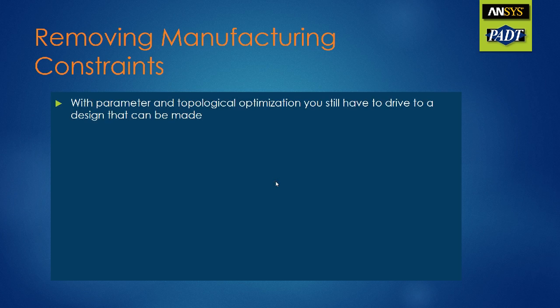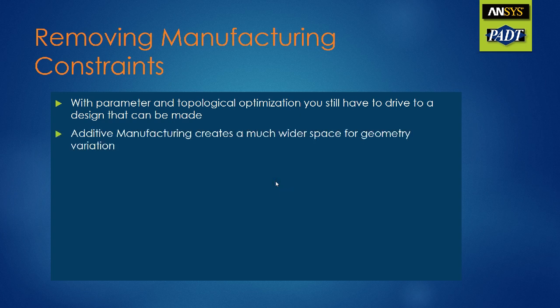So when we use freeform fabrication, we go ahead and take away these constraints we've had to deal with. Even though you're using optimization, you still have to worry about the fact that there are some constraints in the process. But additive manufacturing creates a much wider space for geometry variation. So my design space is now much less constrained.